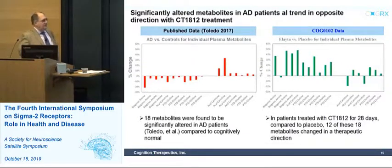Another way to look at the data is if you look at the metabolites that Toledo saw significantly change, and that's in the red there. They found 18 metabolites overall that were significantly altered in Alzheimer's. You can see some of them are pretty small changes, but they tend to be tightly regulated, so they were statistically significant. And then if we looked at what happened in our study with those same metabolites, we see 12 of those 18 metabolites moving in an opposite direction than they were changing in Alzheimer's disease.